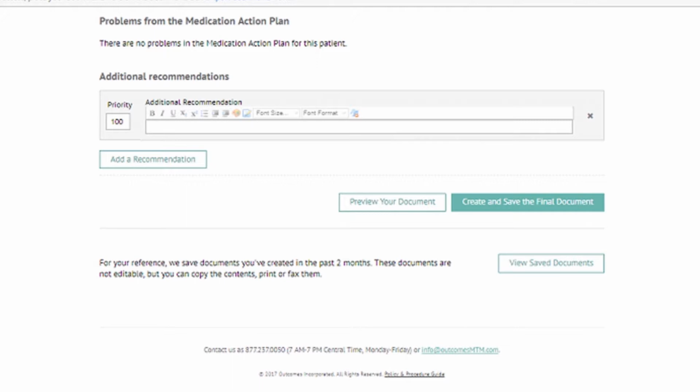drug. But this really seems too time-consuming to do each and every time that a patient is identified with a tip to complete. So I've actually created some standard fax forms for you so that this time-consuming and repetitive step can be sidestepped altogether. And I'll talk about the forms that I'll be sending you a little bit later. Anyway, from this point, you could preview your document, or you could create and save your final document. And then it will allow you to print a page to go ahead and fax off.